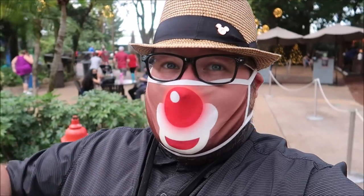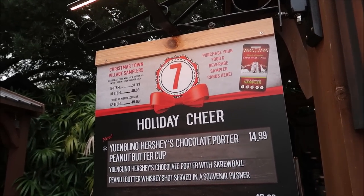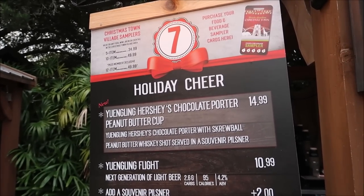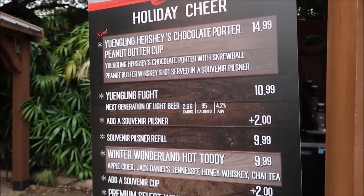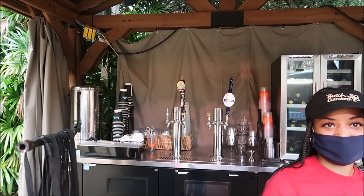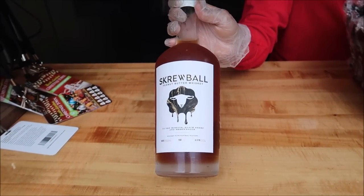And I guess the rotation is gonna be drink, sweet, food. Drink, sweet, food. Drink, sweet, food. I like it. And that is why we are at the holiday cheer stand, because they have a Yuengling Hershey's chocolate porter peanut butter cup, and then also a Yuengling flight. How amazing is that? So basically you get the Hershey's Yuengling, the beer itself, and then they add a shot of peanut butter whiskey.